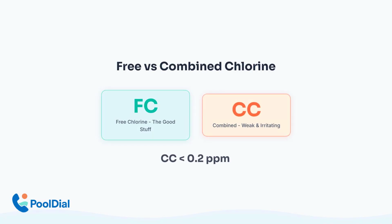Free chlorine versus combined chlorine. Free chlorine is the good stuff. HOCl and hypochlorite ion ready to kill pathogens. Combined chlorine has already reacted with ammonia and sweat to form chloramines. Chloramines are 40 to 60 times weaker, and they cause that chlorine smell and eye irritation.